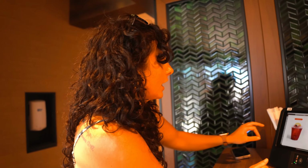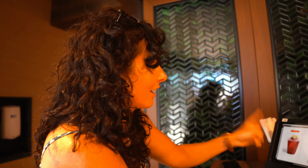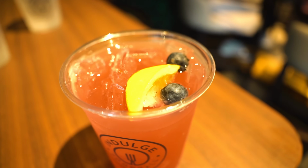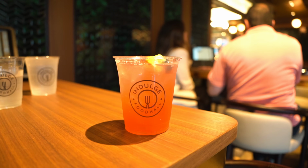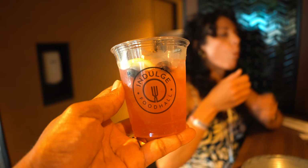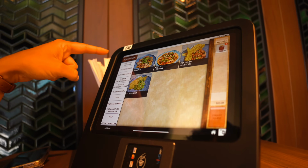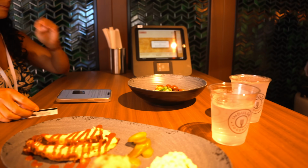All right, what's up? So I found this little order pad here at the Indulge food hall, and you can order whatever you want here, and then they'll bring it to your table. I found something called a purple potion, a non-alcoholic drink with blueberry, pomegranate, coconut water, cranberry, pineapple, fresh lemon. It sounds very refreshing. I like how it tells you how many are remaining. Do you want to order food or some guacamole?